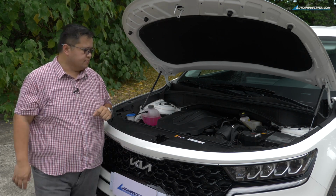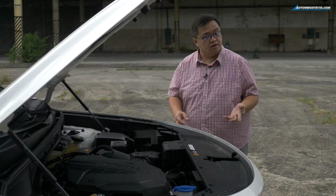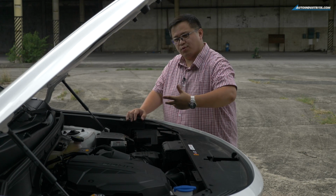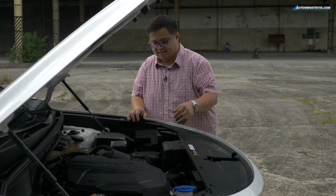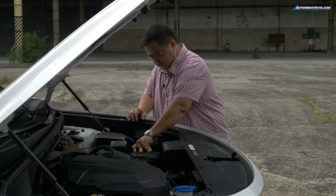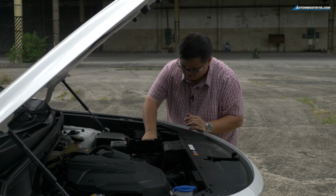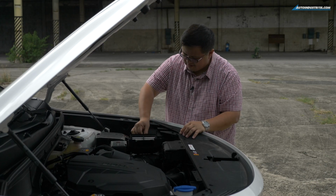Let's take a look. And here's something I don't see too often in a lot of cars. Actually, I think it's the first time I've ever noticed this. It's the air filter box and what Kia did to make it so much easier. Because to replace the filter, you just pull this tab. You don't have to unclip anything. And then you just lower down these locks there. And then you can pull your air filter.